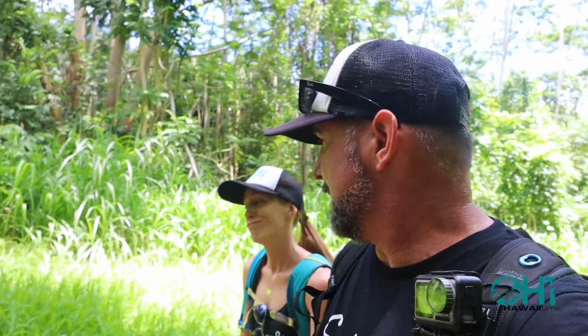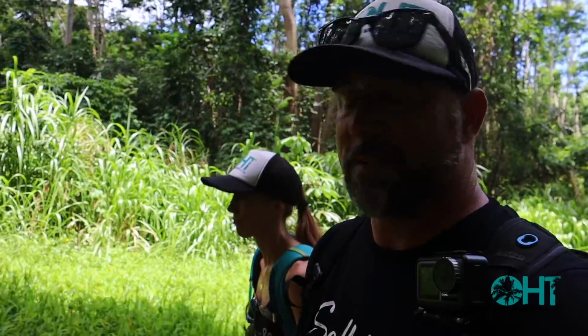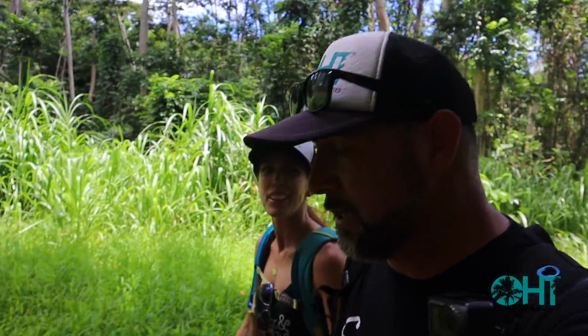Attire for this hike. Usually when Autumn and I do hikes, we have our hiking shoes, so we're ready for some rigorous hiking. But so far we're just using our regular tennis shoes, and this trail is perfect for that. Don't you think? Yeah, I think you could probably get away with even wearing slippers.